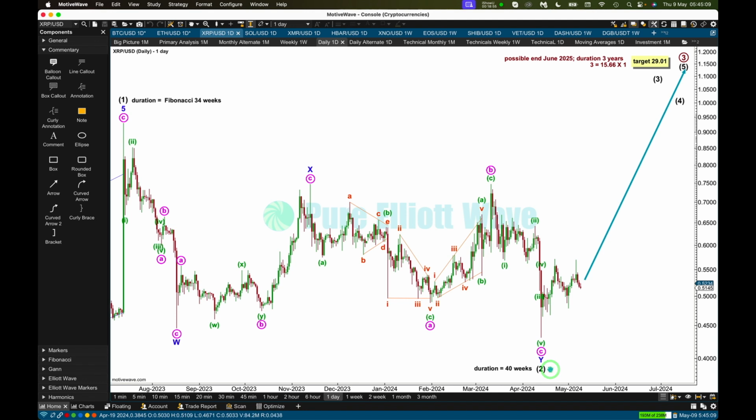This is my main Elliott wave count at the daily time frame for XRP. It considers the correction for XRP could have been complete at the low for 13th of April 2024. Intermediate 2 subdivides as an uncommon double combination, zigzag, X, regular flat for Y. If 2 is over there, then 3 should have begun. This wave count for XRP sees a third wave at intermediate, primary and cycle degree.